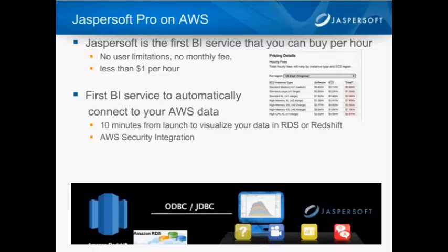We're the first BI service to automatically connect to your AWS data, and you heard Rahul talk about fast deployment for Redshift, a matter of 15 minutes or so versus weeks or months, and we have a similar pattern here with, we've timed it, it's actually less than 10 minutes from launching on AWS to actually visualizing your own data from RDS or Redshift, and we integrate very nicely with other aspects of AWS like security, the IAM, and this allows us to auto-discover your data sources and make it very easy to configure and deploy. We released concurrent with Redshift in February, and we have about 400 customers now, so lots of successful implementations and something we're pleased to continue.